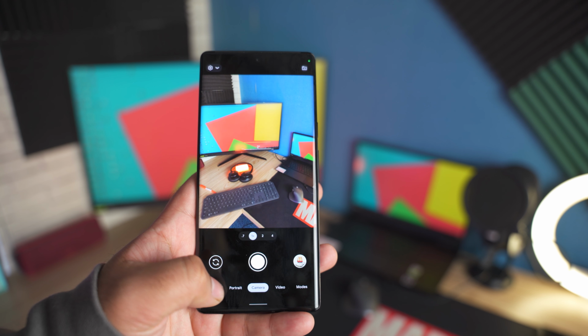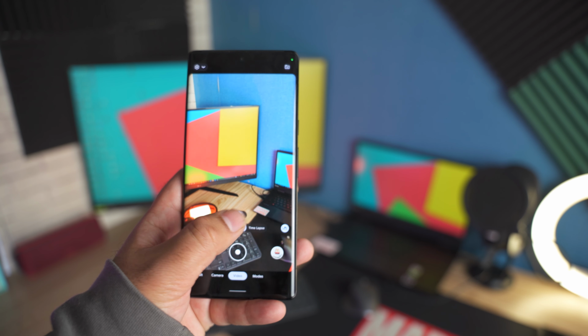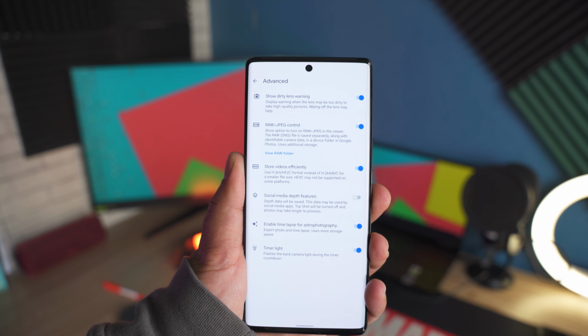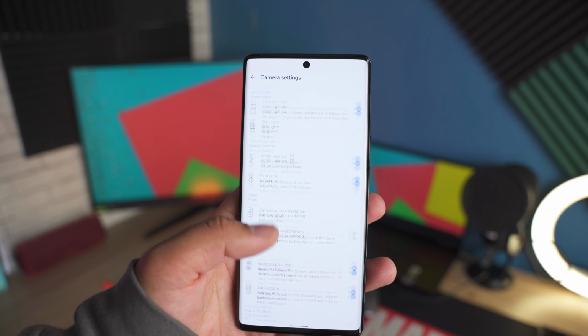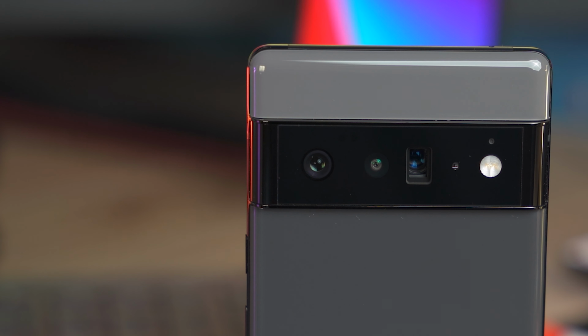Google also keeps its camera apps pretty simple and free of complexities. You will find all useful options right on the front. The camera app settings will let you turn on or off the RAW mode as well. The camera hardware of this phone is also very capable. Here's your look at its camera hardware specs. I have taken a lot of videos and photos on this phone, and here is your look at the videos.